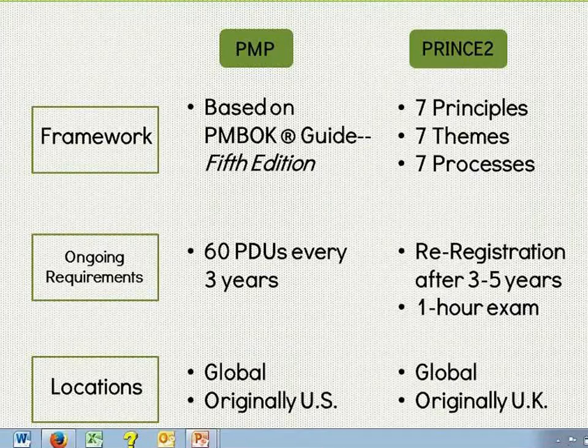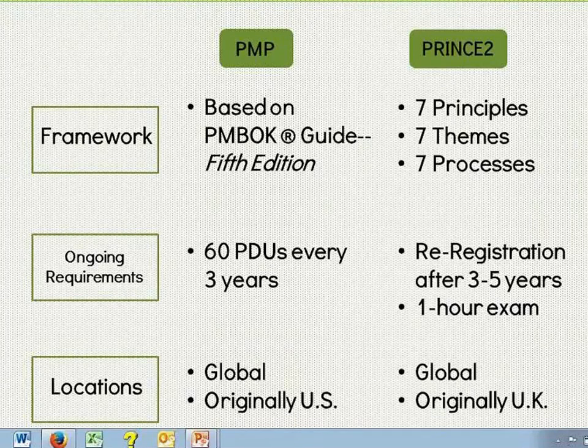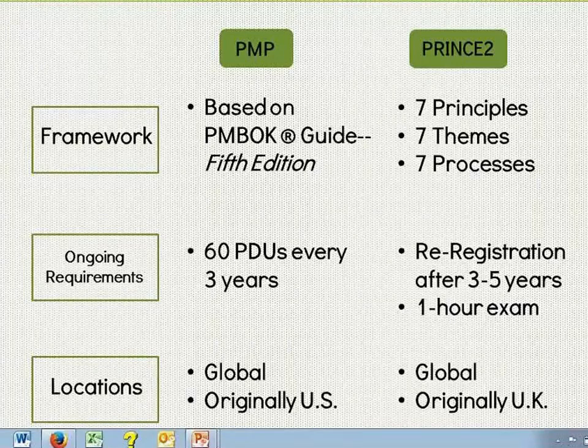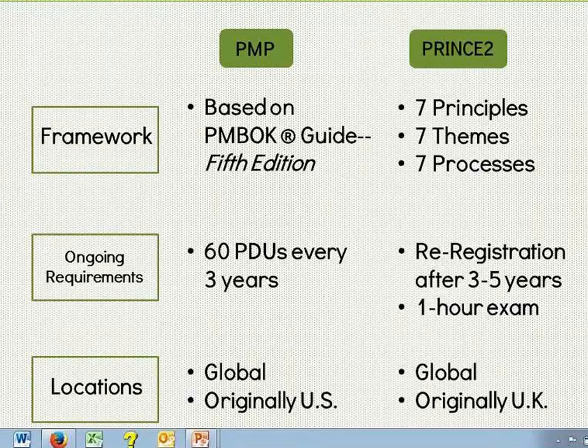So you can see that while they might use different words, actually there's a lot of common themes there around planning, quality, change, managing the work. So you will find that, after all, there are only so many ways you can manage a project. So you'll see a lot of common themes come through both of them. Both of them have ongoing requirements for the project manager.